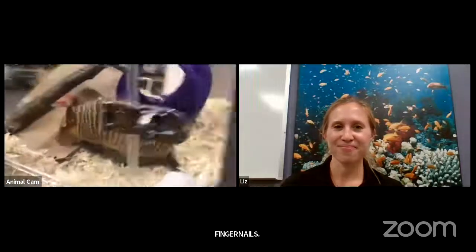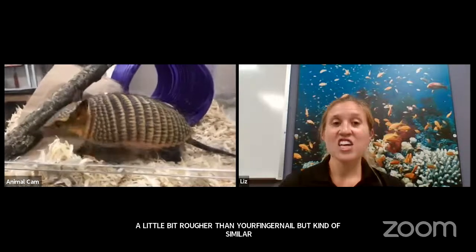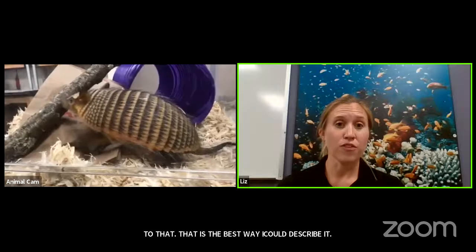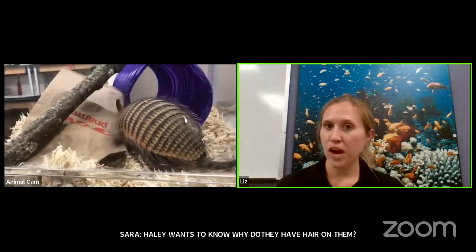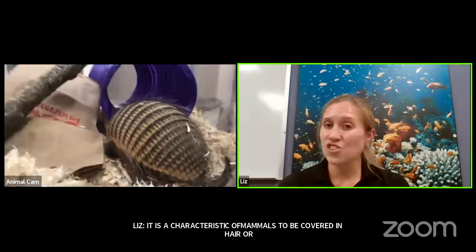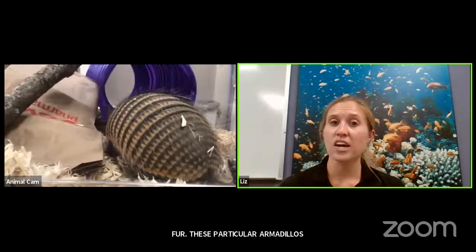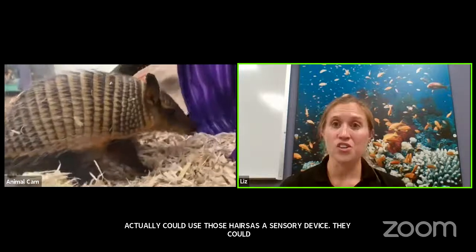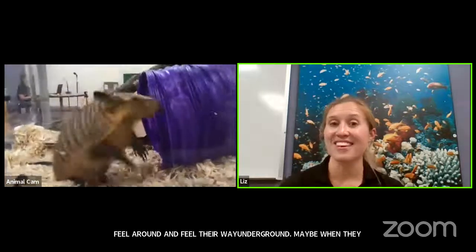So speaking about how they feel, Haley wants to know, why do they have hair on them? It is a characteristic of mammals to be covered in hair or fur. These particular armadillos spend a lot of time underground and burrowing, so they can use those hairs as a sensory device. They can feel their way underground, maybe when they can't see as well because it's a little bit darker under the dirt. So they really can use those hairs more as sensory things.